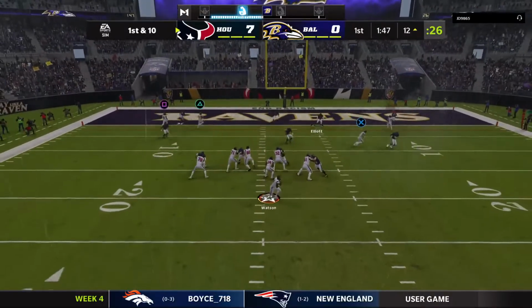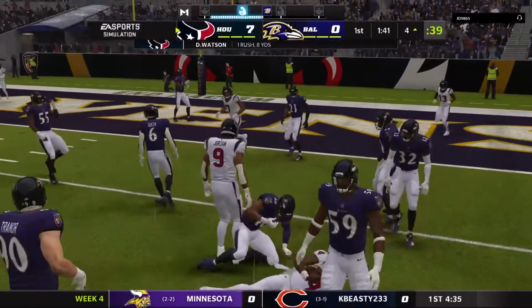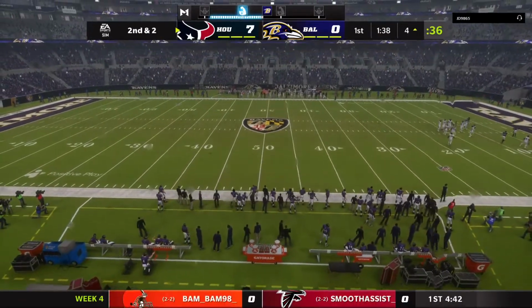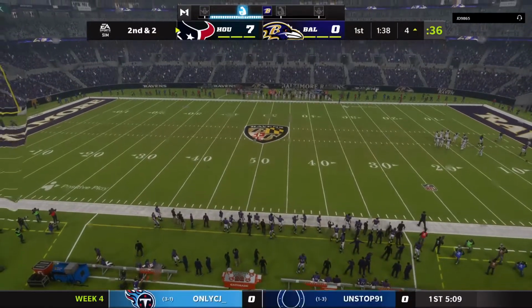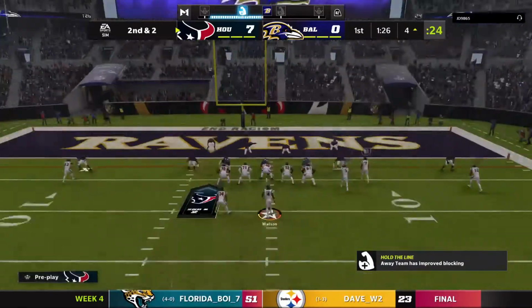After the interception, here's Watson. He'll buy some time right. And the result here, a pickup of 8. Leaves him with 2 to go on 2nd down. They brought the blitz that time, and I thought they were going to get to him, but instead, he flipped it on its ear and ended up picking up positive yardage. I thought he was dead to rights, but you are exactly correct, sir, able to turn that into a positive gain.